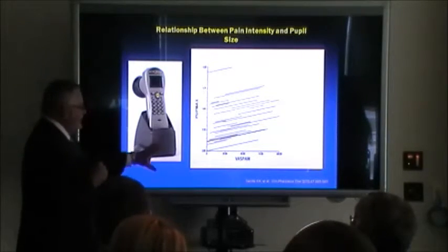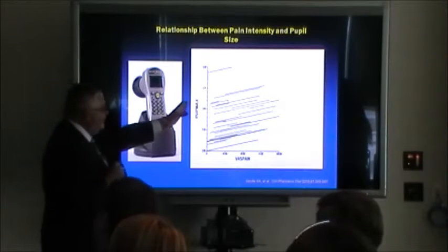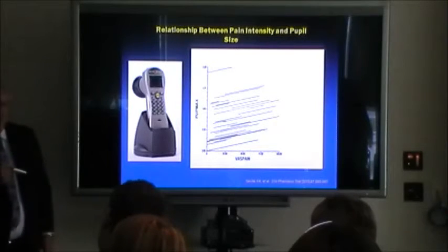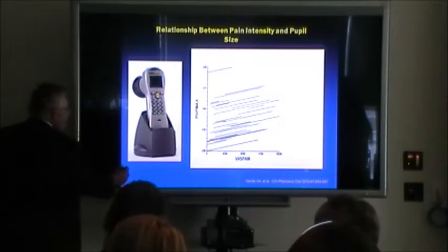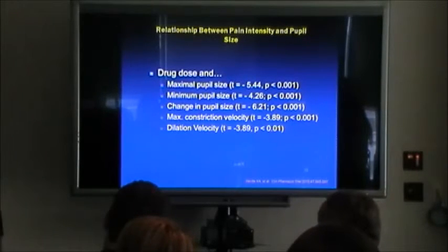And these are just some raw data from a number of lines, a number of patients. But this is the maximal pupil response and the visual analog pain score. So Mark and Kathleen Neville found that this was really pretty predictive, so much so that when they looked at opiate dose, maximal pupil size, minimum change in pupil size, constriction velocity, dilation velocity, they found significant associations for all of those. So it seemed to be really real.